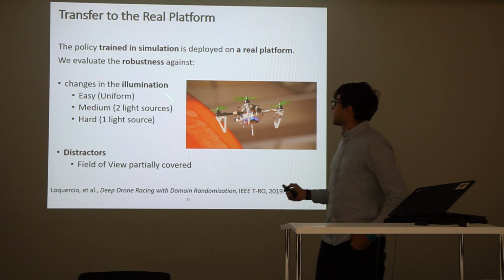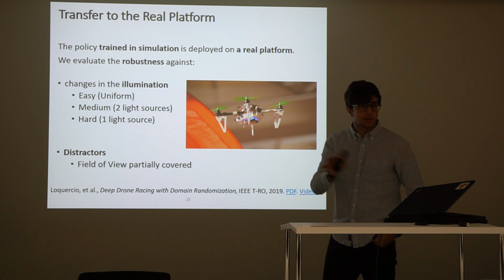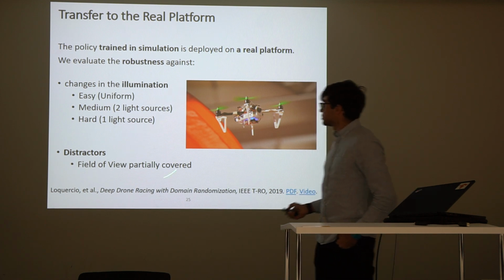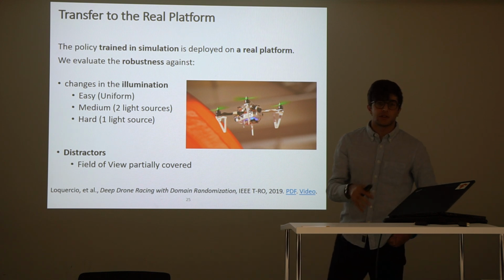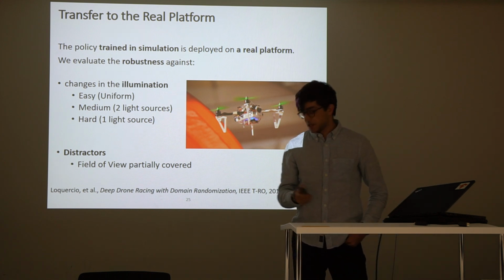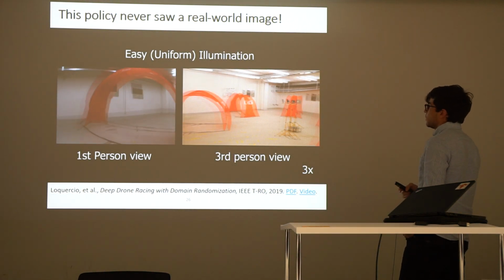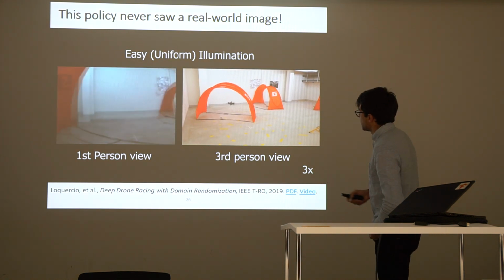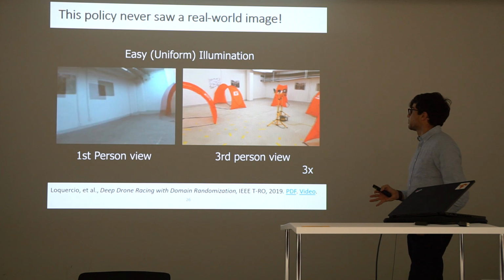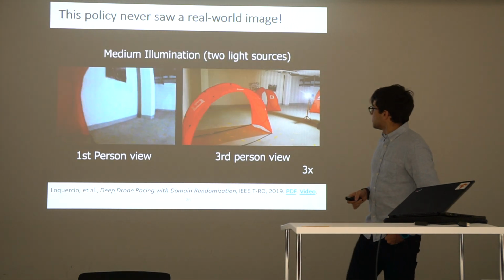conditions, with harder and harder illumination, where there was almost no light, and also having distractors around. So some people would walk in front and cover part of the gate. As you can see, the system worked quite well. With an easy illumination, it was absolutely perfect. It could complete the track with 100% success rate.